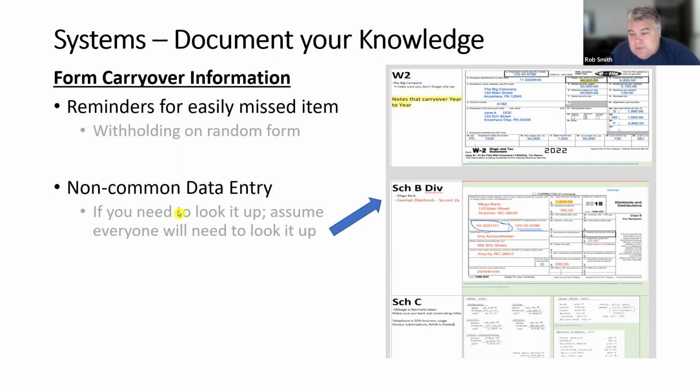Okay, what about data entry? Well, this gets entered on this screen and that screen. There's weird things, not everything, but the stuff that's really hard, the stuff that if you have to look it up, or an experienced person has to look it up, just tell them right here that you entered on screen 2A. Put a screen clipping to where it's at, or maybe link to a page to document on how to do it. You can link right to that.